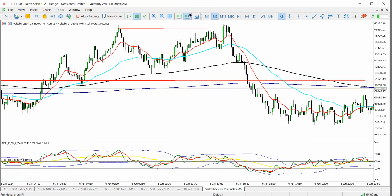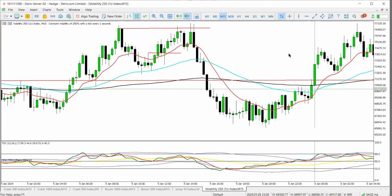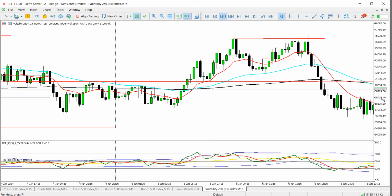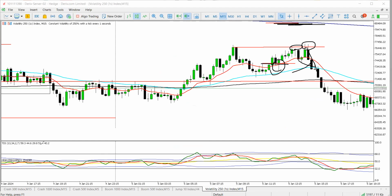Then V250, 1S, 7 days of consolidation, 7 days of no clear trade. I think yesterday we scalped a buy, but even the buy, it didn't play out the way I wanted. Because you can see, I think it actually took me out. When I checked, this was my zone I sent in the group, took buys. I wanted to scale out here, but you can see they touched here, they touched here, they came back. So this one actually took me out, didn't play out.